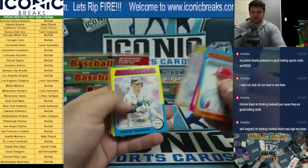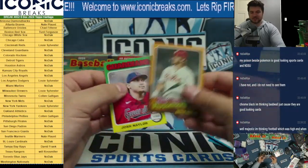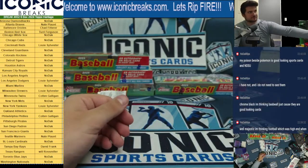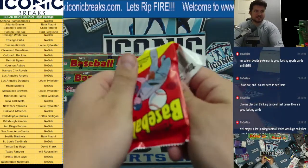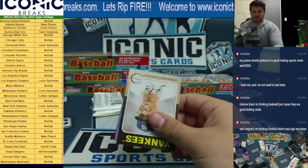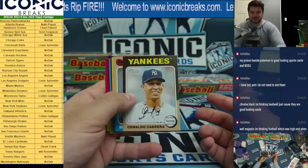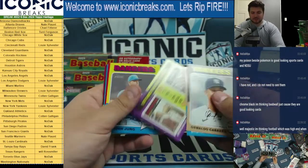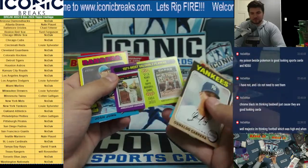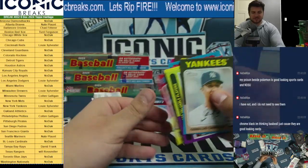Tommy Edman, Taylor Ward, Verdugo, Rooker, Felipe Strider, Candelario, Bryce Harper, and Josh Naylor. I traded for a LeBron patch auto at the card show. I don't even like basketball, but I have a Kobe auto to 8 and a LeBron patch auto to 25, and I don't even like it. I like those cards, but not basketball. Cabrera, Donovan, Vida Blue, and Joe Torre. Josh Jung, Selby, Bohm, Scooball, Lynn, and Springer.